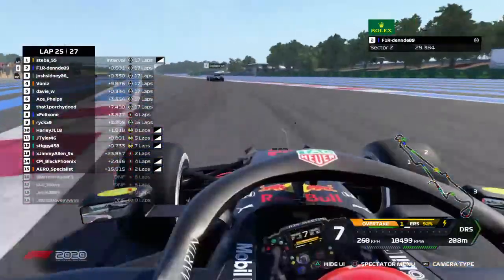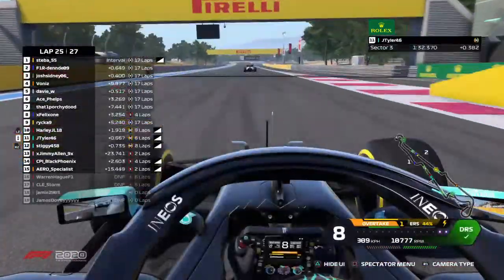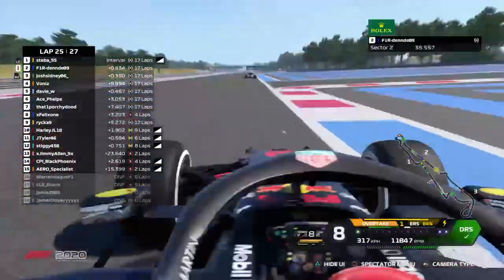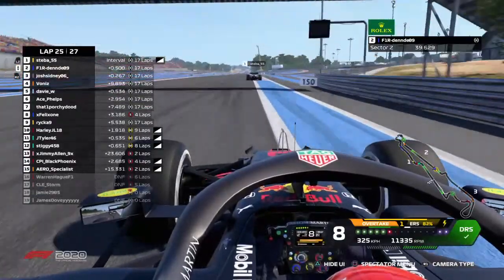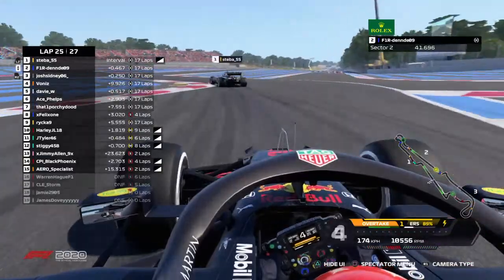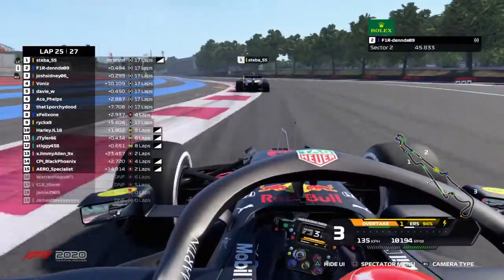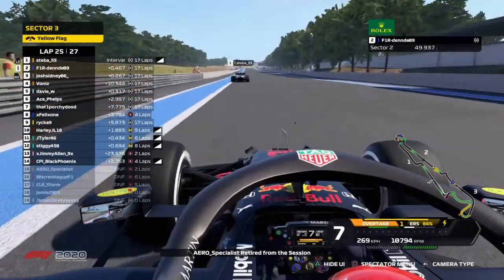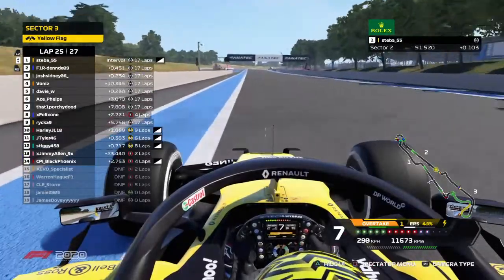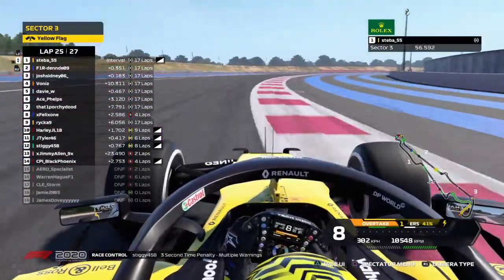The battle for P10 will be interesting. There's 6 and 6, so it'll just be whoever finishes in the points for this race. So Harley actually getting a point, hopefully, in this race. He does look like he's under threat though from at least one of the Mercs right now, and that's looking like J Tyler. Oh, sector 3 yellow flag. That's Aero Specialist off track at turn 11 into the wall. Safety car with space. No, you can't get a safety car.